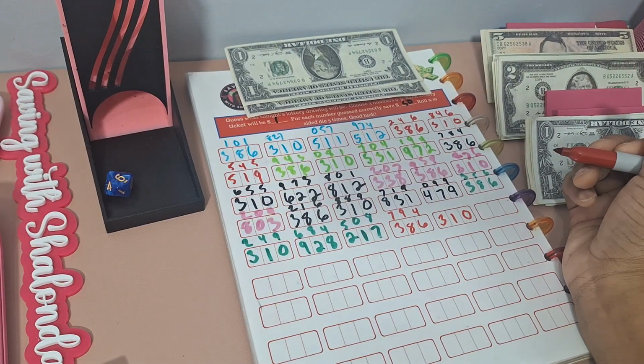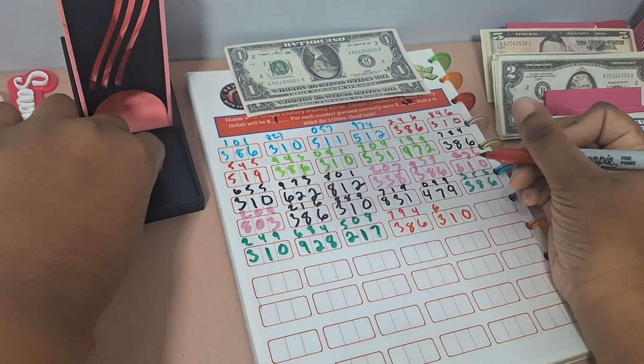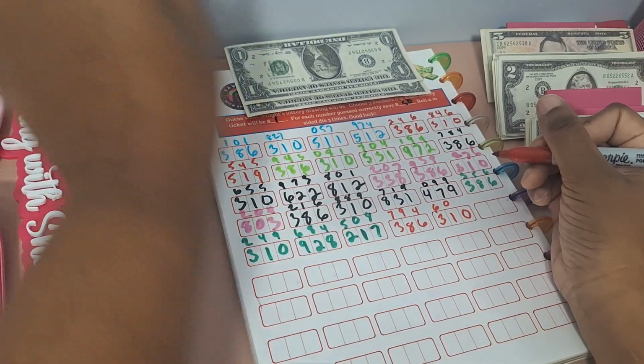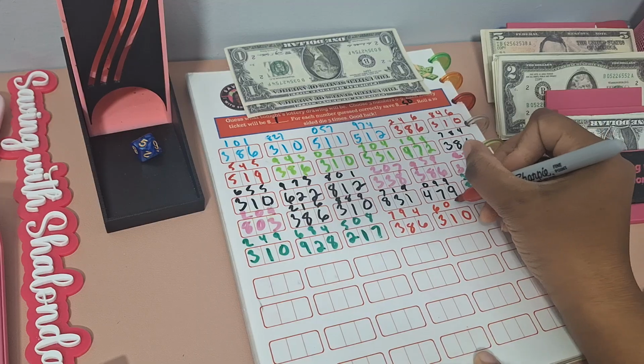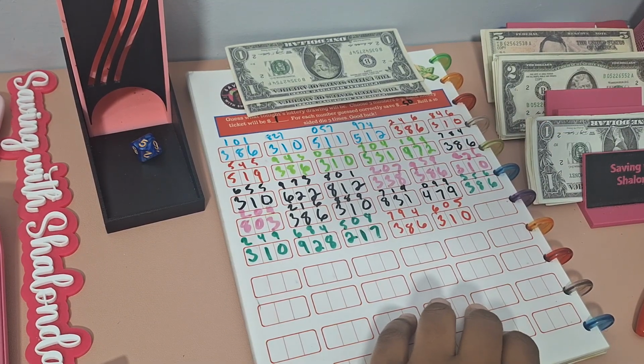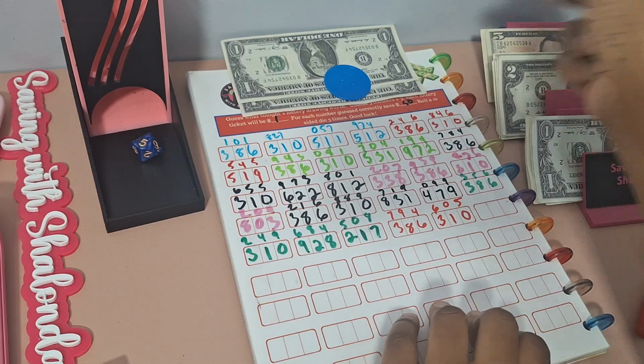All right, 310. We got a 6. Okay, we got a 0. So we matched one number so far. Can we get something else? Okay, 5. All right, so we matched a 0. So we're going to save an additional 50 cents from one matched number.